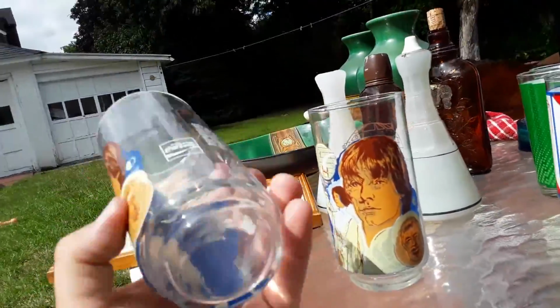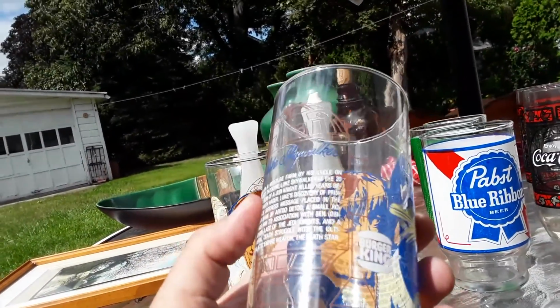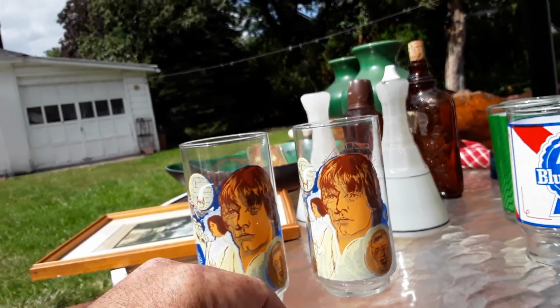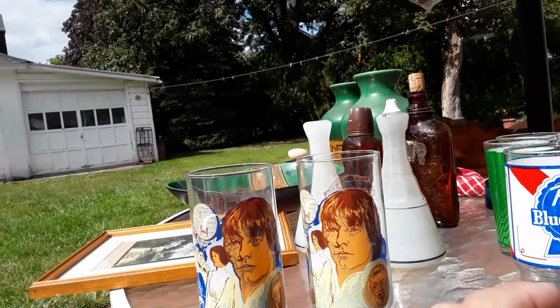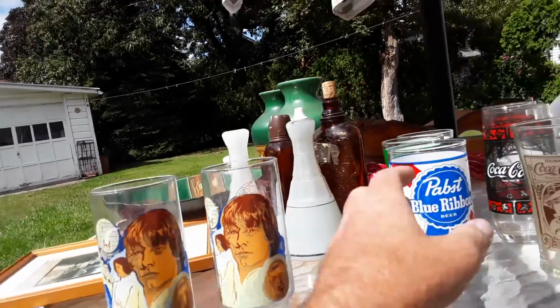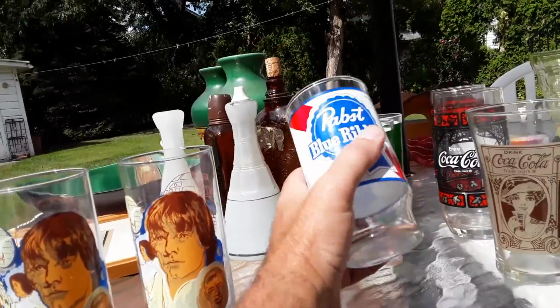They're Luke Skywalker. It says 1977 limited edition. Maybe I'll work a deal with you. I do trade with Steve occasionally. If you have something I like, Steve, and you want these, they can be yours. If you don't, no big deal.